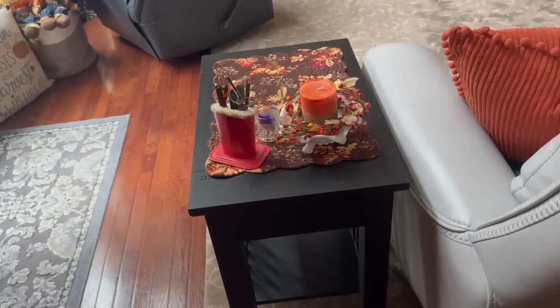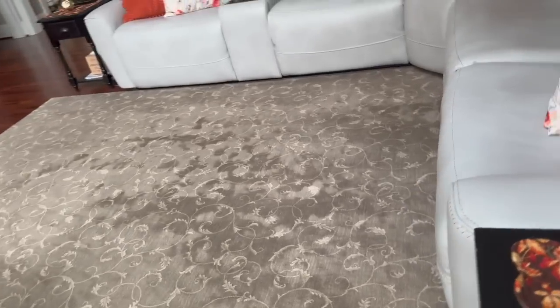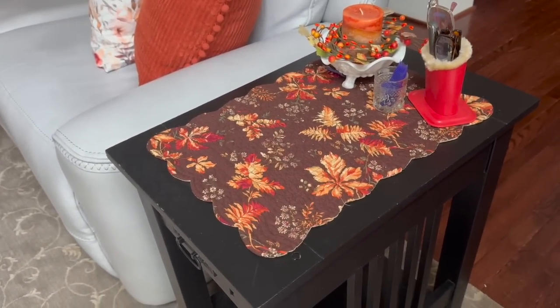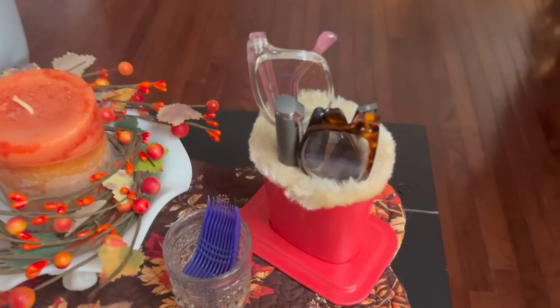This is where I sit all the time, and I miss not having my table beside me. So we moved the table up here, and as you can see, I changed the doilies, which are nothing more than quilted placemats on all of the tables. And we live here, so I left my glasses case in place. I didn't want to hide it.